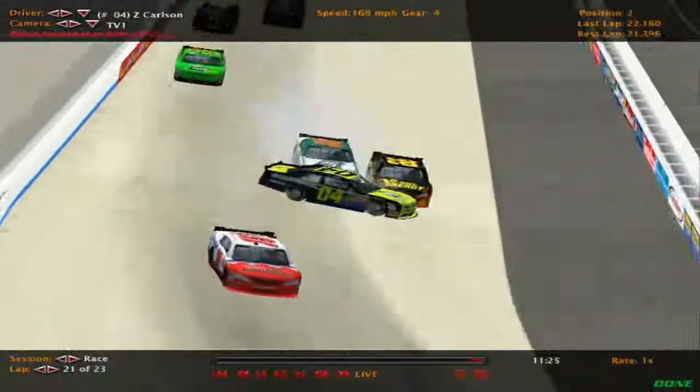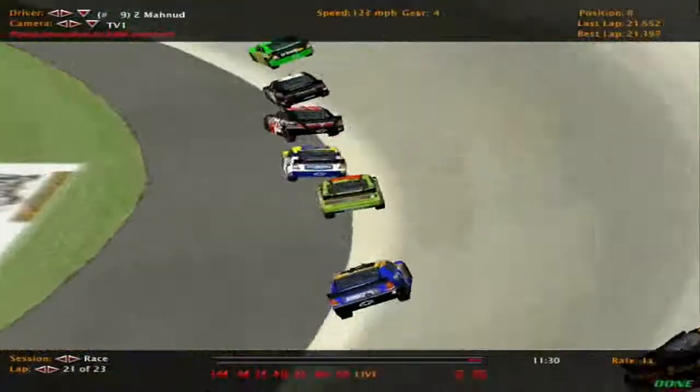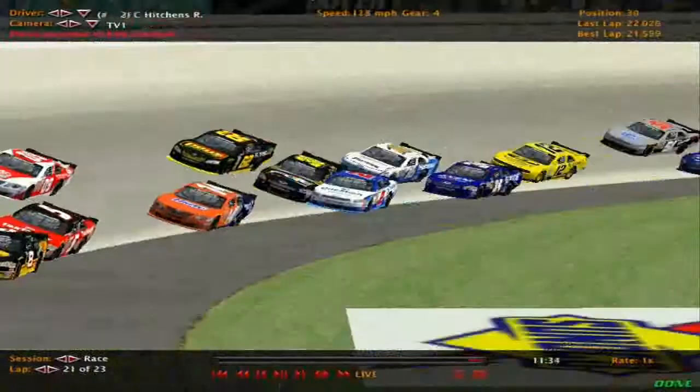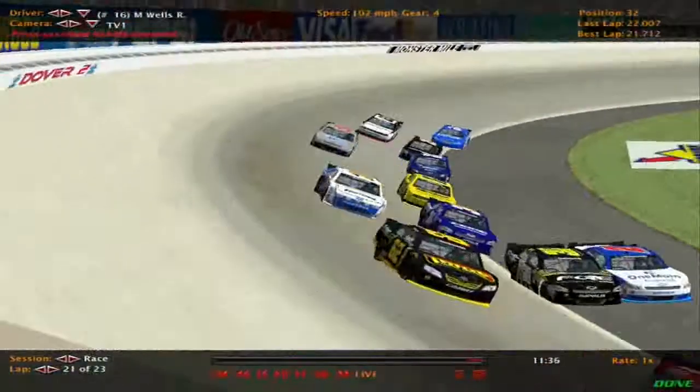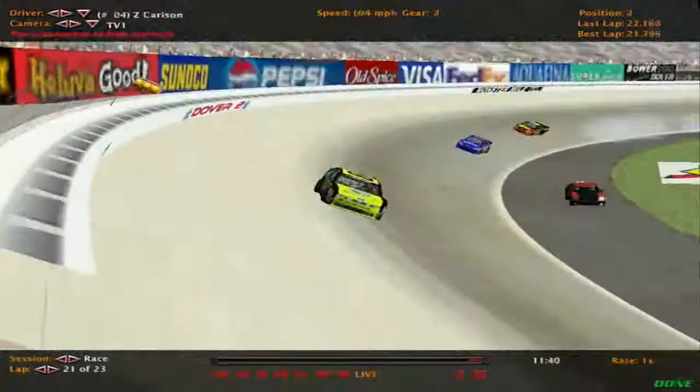Look at that. Oh, and Zach Carlson spins. Luke Walker spun. And this might be the race. Oh, they're going to cause a big melee in the back. They're all avoiding somehow. Oh, look out, Sean Henley and Cody Hitchens. Oh, and did they throw the caution? Oh, Trent Donald's back there.